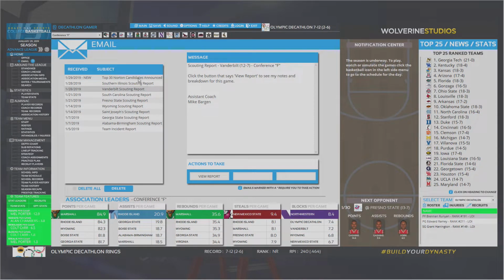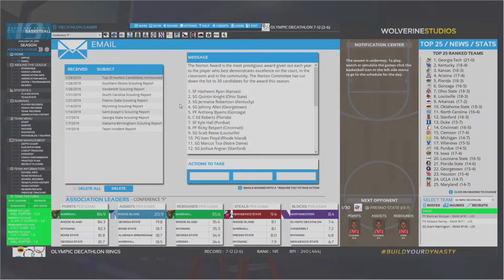Okay, so Vanderbilt coming up there 12-7, Southern Illinois 13-9, which means both teams are probably going to be difficult games for us. The small forward Ryan out of Kansas right now, favorite for Player of the Year. Kentucky's leader is 3rd on that list. Oh, there you go. See, Kentucky, and it took a loss, sadly.